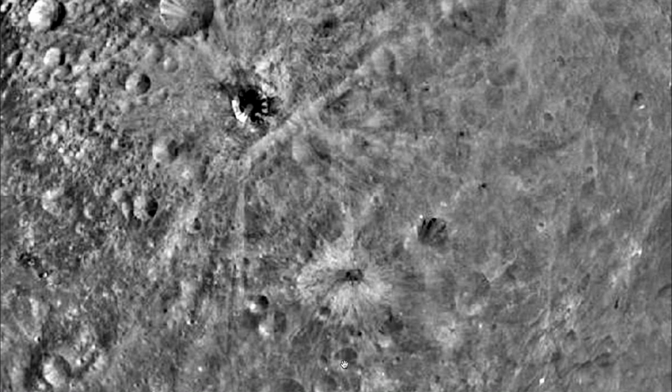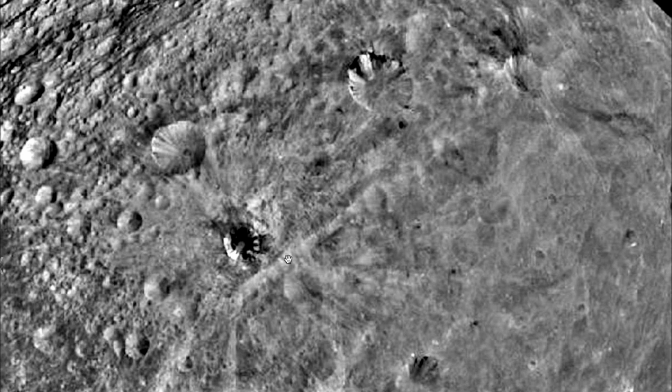I gotta zoom in to see the cube. Right here, I guess. And it's right up here next to this giant structure. You zoom into this big structure. Okay, this is the original color. And this is altered color.